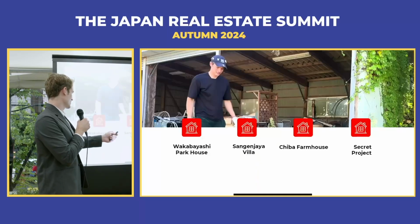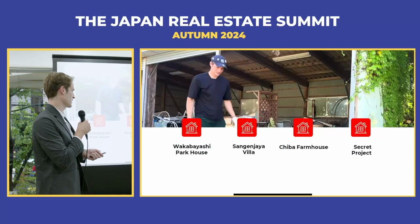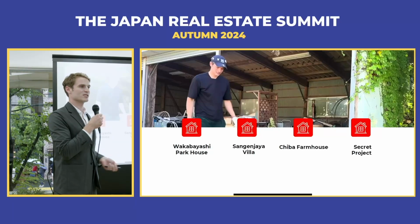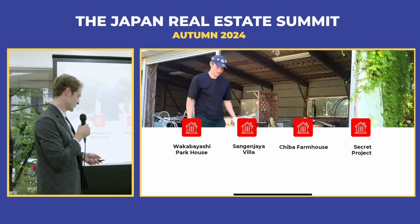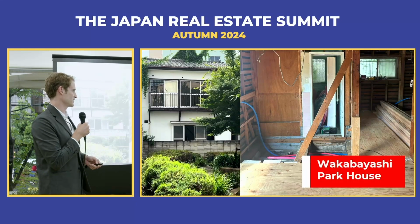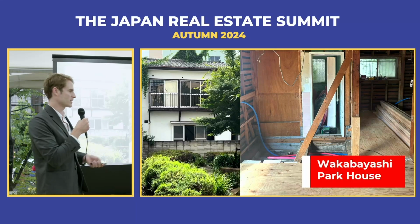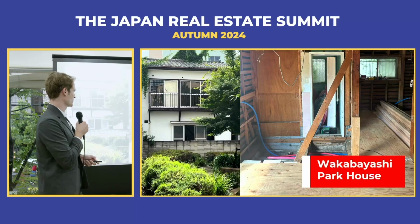I'm also working on these 4 projects simultaneously, so I turned my hobby into kind of a profession. Wakabayashi Park House, Sangenjaya Villa, Chiba Farmhouse, and I also have a secret project. The previous pictures you saw are the final version, but I'll share a little bit behind the scenes of what we're looking at right now. This is Wakabayashi Park House. It's a very beaten up house, but it's right next to a park, has a lot of potential, and I think this will take us another 3 months to renovate.